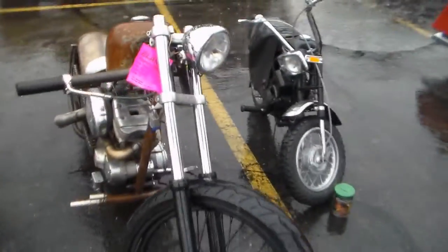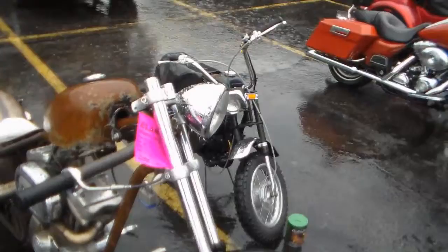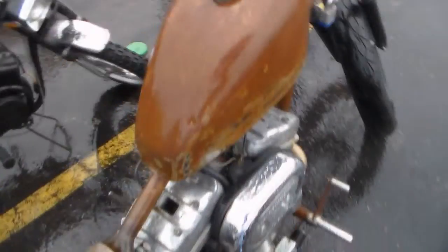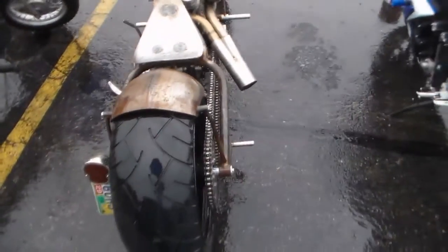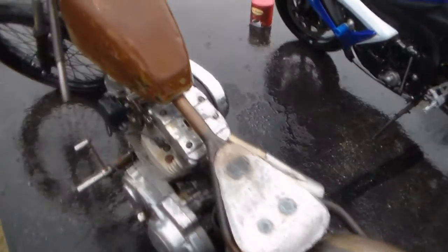Did you find it like that, or did you build it? No, we built it. Bought a bone stock 94 Harley Sportster. That doesn't look like a bone stock Harley. So I bought one for the motor and the parts. And my buddy Andy that owns Porky's Choppers built the frame, helped me get a roller going.